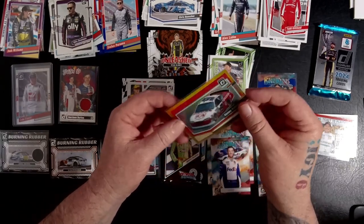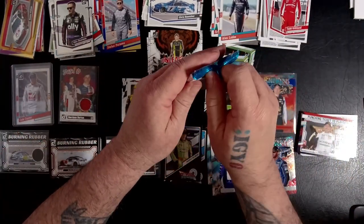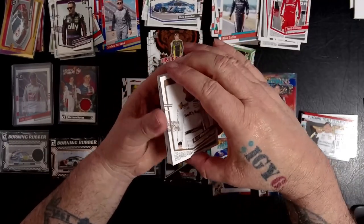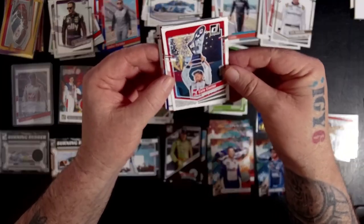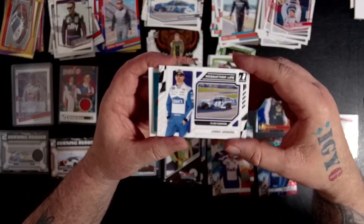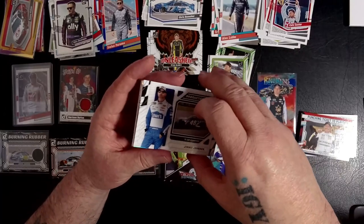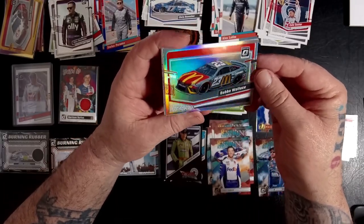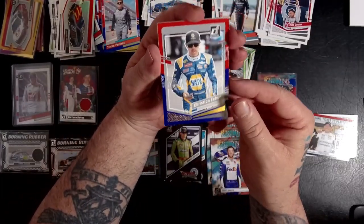How can you pick hits when there are so many hits from a product like this? That's just, wow. Mind blown. Eric Almirola, Cole Custer, Jimmy Johnson, production line. Okay, we'll get rid of the spacer. Bubba Wallace on the Optic. Nice card. Christian Eckes, red and blue.